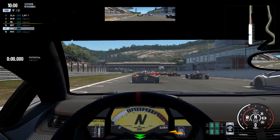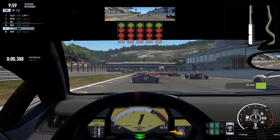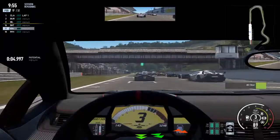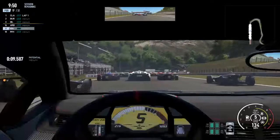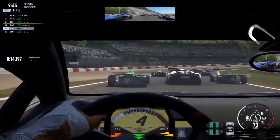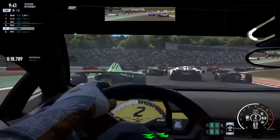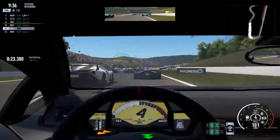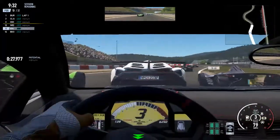And away we go. Just keeping stability control on for the time being. I may opt to turn it off. I'm giving myself the option of turning driver aid off if I so choose to. The only one I'm ever going to do that with is stability control. But some cars really need it. There's a lot of back monos in this field.